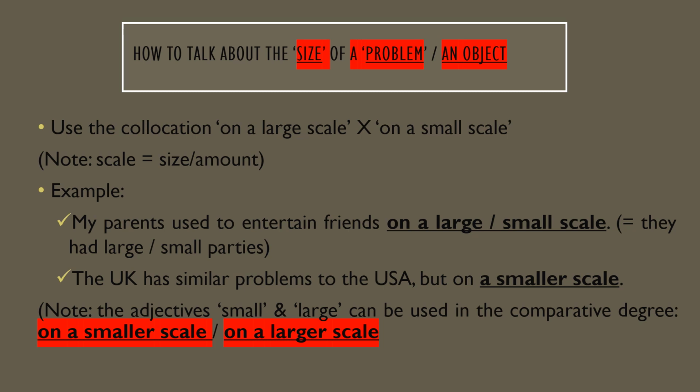When talking about the size of a problem, whether it is a big problem or a small problem, it means it's a difficult problem to solve or an easy problem to solve. You can say the expression or the collocation on a large scale or on a small scale, على نطاق واسع أو على نطاق ضيق. And I have mentioned one example, like the second example.